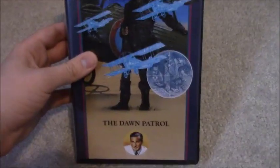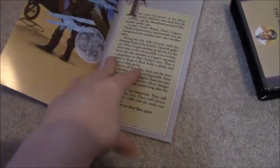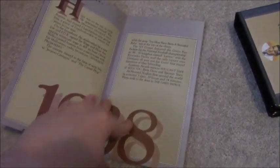I got the Key Video release of The Dawn Patrol with Errol Flynn. Key Video turns the spotlight on Flynn. So yeah, another Key Video tape for the collection. Spine, back. 1938 film, in 1966. And there's what the actual back artwork looks like. And it comes with this little book thingy. See?